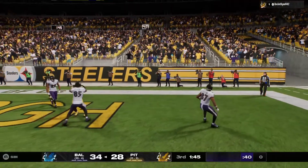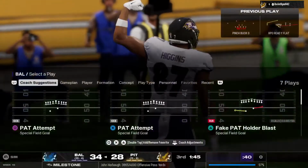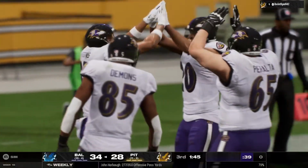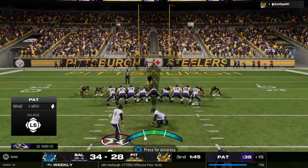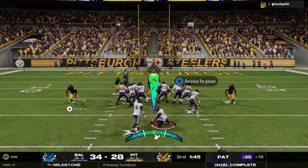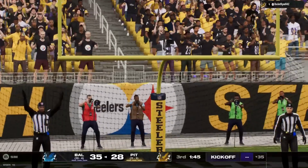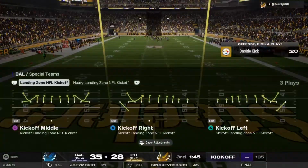And he's got his man in stride, complete. Touchdown! Elijah Higgins, a 1-yard touchdown reception. And the Ravens are able to capitalize on the forced fumble by turning it into 6 points. Tucker with the extra point, and they will take a 7-point lead.